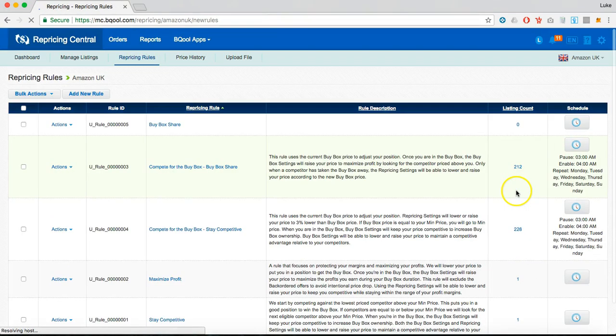Now, you can spend ages faffing through all these rules and tweaking it all. It's quite faffy. Anyone that wants to know how I do my rules, let me know in the comments or on the Facebook group, Mr. FBA UK. I can go through it, but it's each to their own, really.